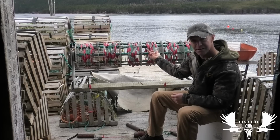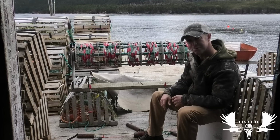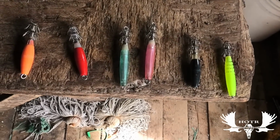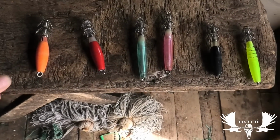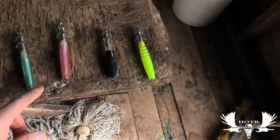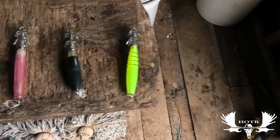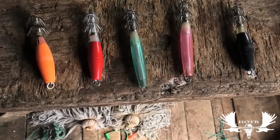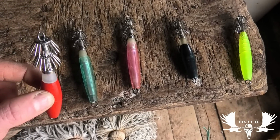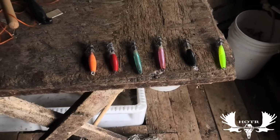Of course, they've got them made now that are hydraulic, but I'm not into that at all. It's a little too expensive for me. The squid jigs that we use come in all different colors: orange, red, kind of a green, I guess, a pink, a black, and a neon green. They're all the same idea, but everyone has their own preference of what they like best. It seemed like the red for us is the best hook, but again, that could be argued.